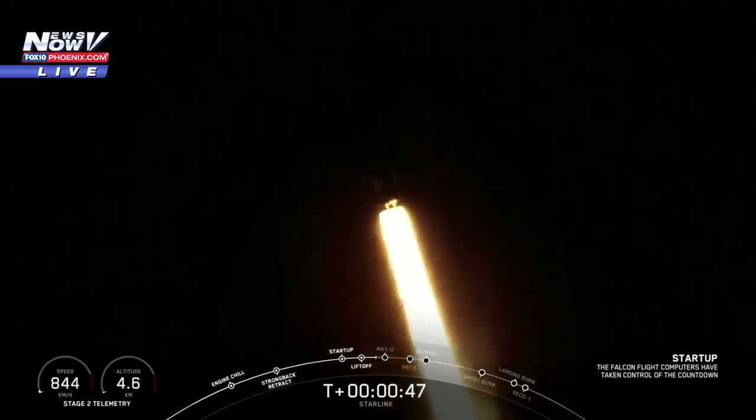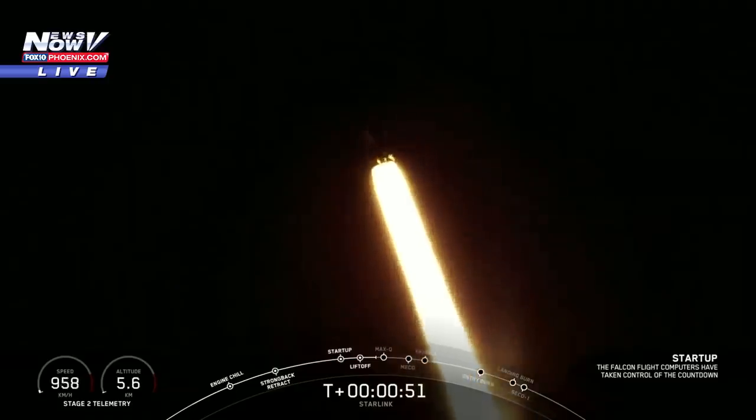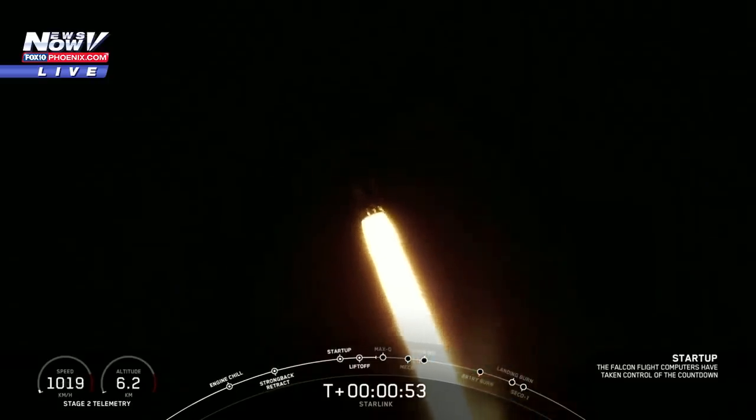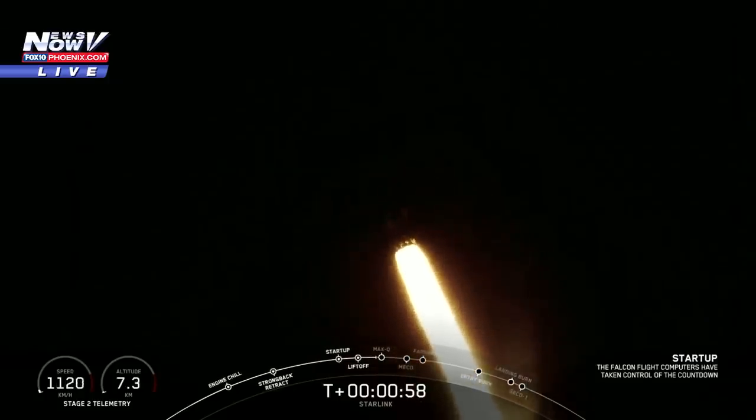Telemetry nominal. You are watching the Falcon 9 as it ascends through the atmosphere carrying SpaceX Starlink payload of satellites.